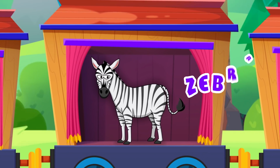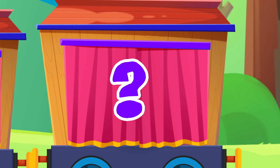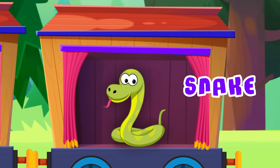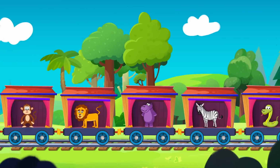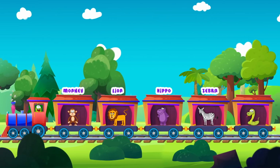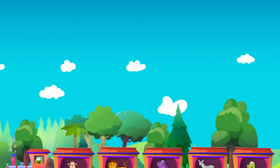Wow! Just one more to go! Which animal makes this sound? Any guesses? That's right, it's a snake. Wonderful! What a cool animal train! Monkey, lion, hippo, zebra, snake! Hello! Good job, Om Nom!